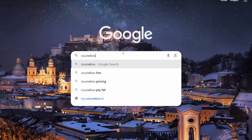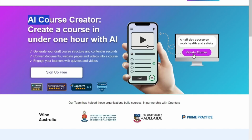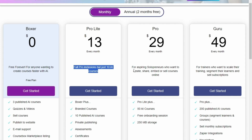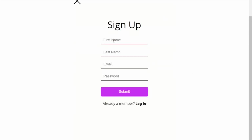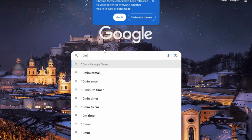Today, we have an exciting topic to discuss, which is CourseBox.ai, the innovative online platform that revolutionizes the process of course creation. CourseBox.ai offers different pricing plans to cater to various needs. The starting price of CourseBox.ai is $0/free forever, making it accessible to everyone.